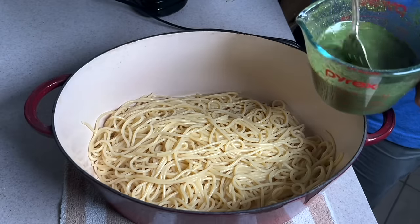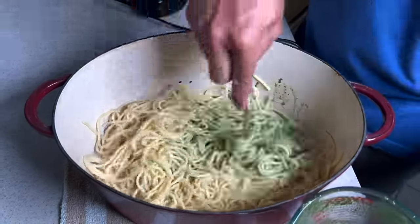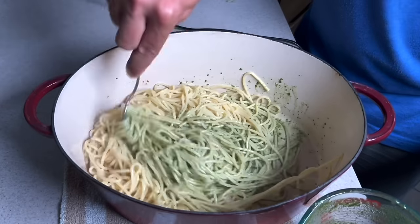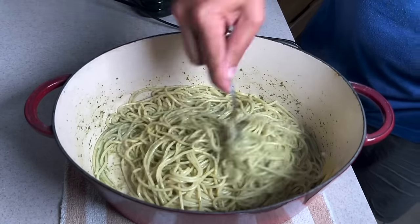All right, once your pasta is done, go ahead and add about 2/3 of your pesto to it and start mixing that up, turning it into pesto pasta. Just want to save just enough to be able to top your fish with. And that's what you're looking for right there.